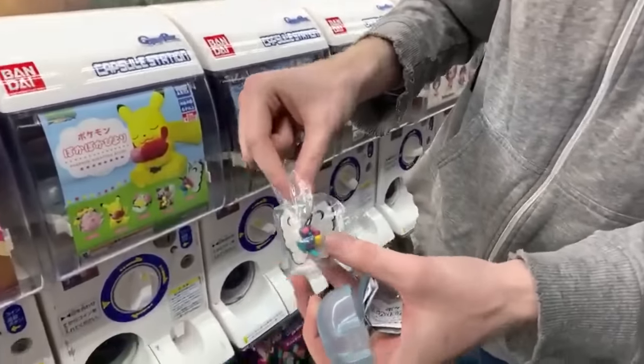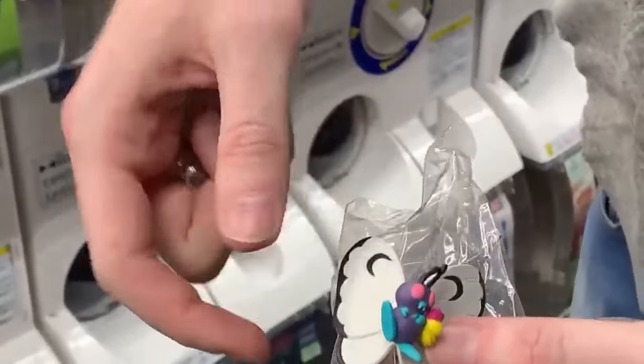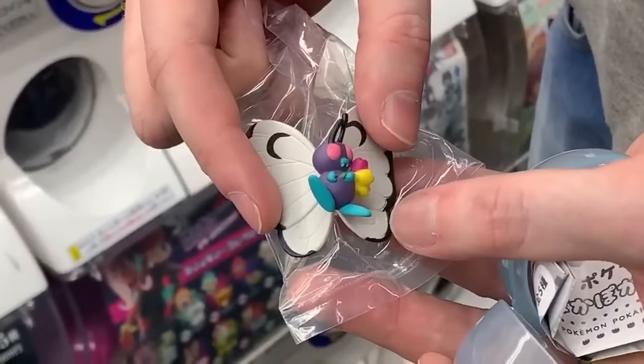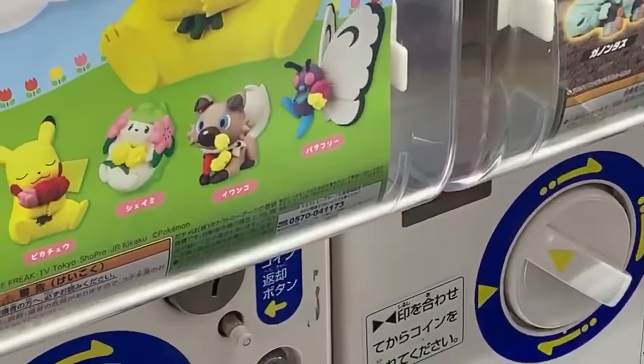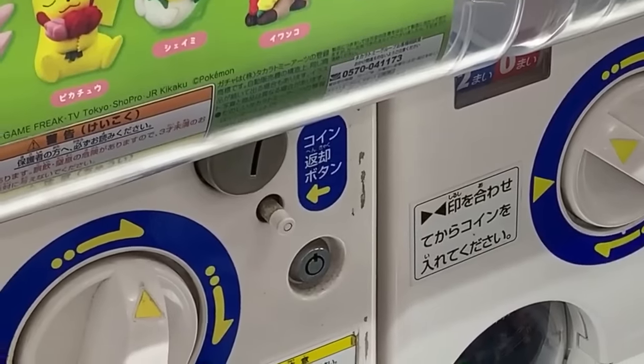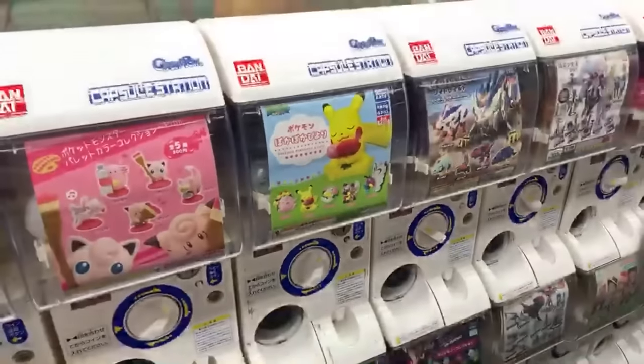Not at all. Whoa. All right, this is part of the collection. Carefully opening. Nice. Very cool. So this one is... Hold on a second. Batafuri. Yeah, Batafuri. So we got 3 out of 5. It just means butterfly in Japanese. What is Batafuri? It means butterfly in Japanese. All right, so Tyler, that's for you. Appreciate it. That's pretty cool.